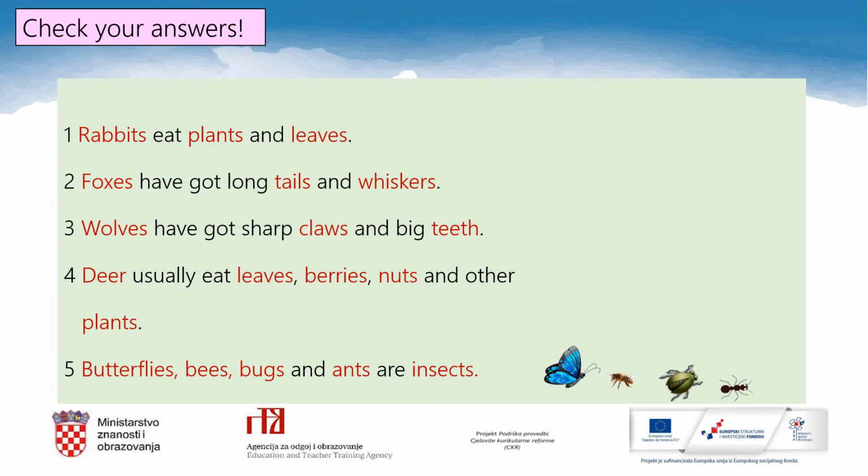Rabbits eat plants and leaves. Foxes have got long tails and whiskers. Wolves have got sharp claws and big teeth. Deer usually eat leaves, berries, nuts, and other plants. Butterflies, bees, bugs, and ants are insects. Have you got the same? Great job!